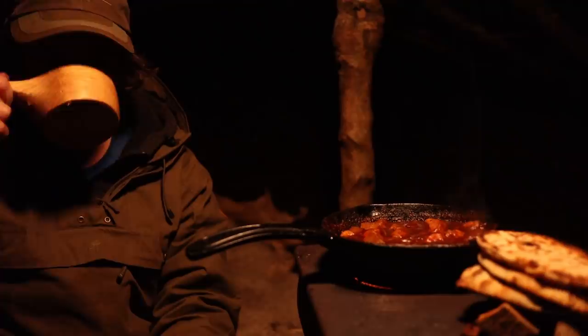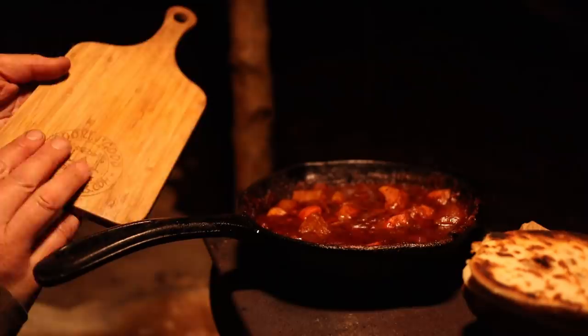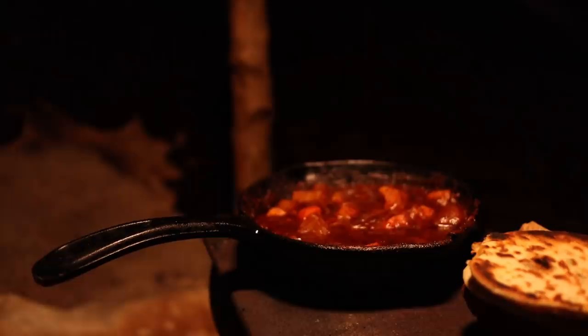Well, the naan bread's looking good. This is ready, so it's time to take this off. And off camera, when you guys were not watching, I quickly gave this a little clean. So now she is super clean, ready to use. I'm gonna put this down. Oh, that's really hot.